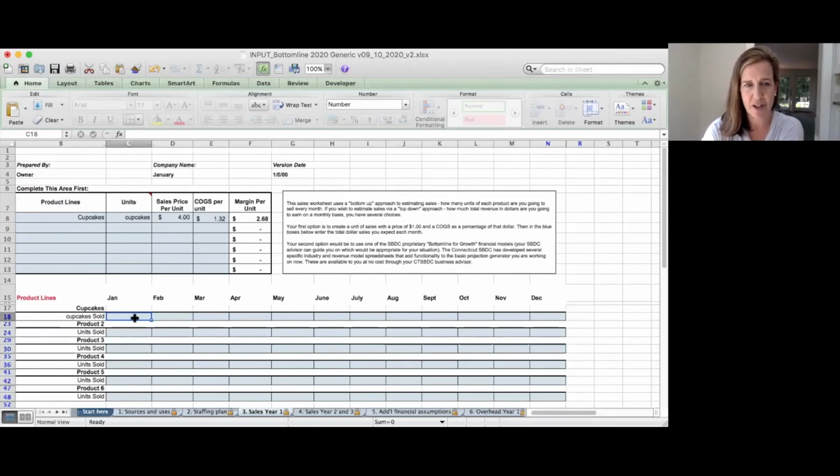So hopefully, without a lot of talking, this is the homework page that I'd like to give people: to think about your product lines, think about what kind of revenue they're making for you and the costs of each of your product lines.